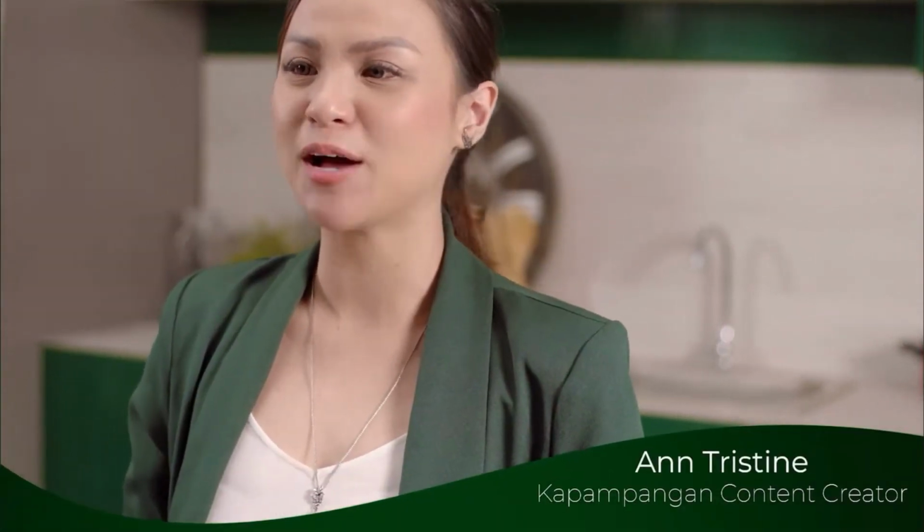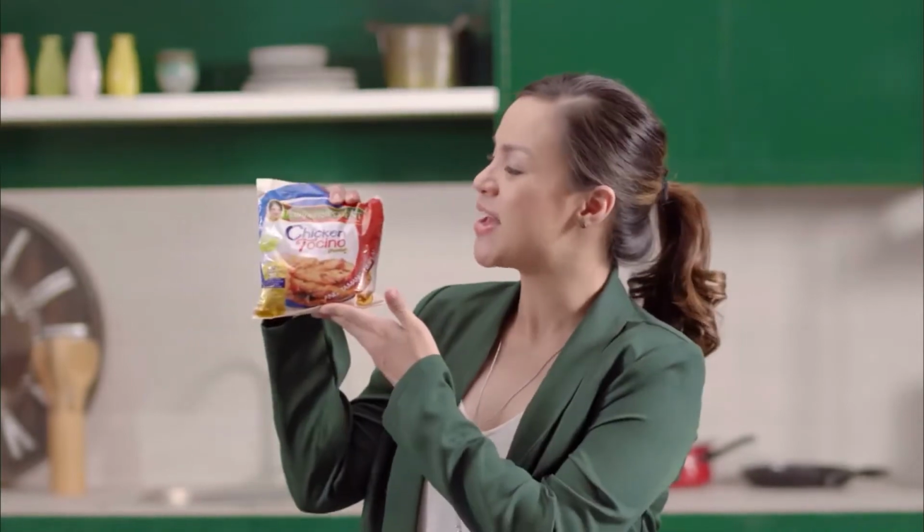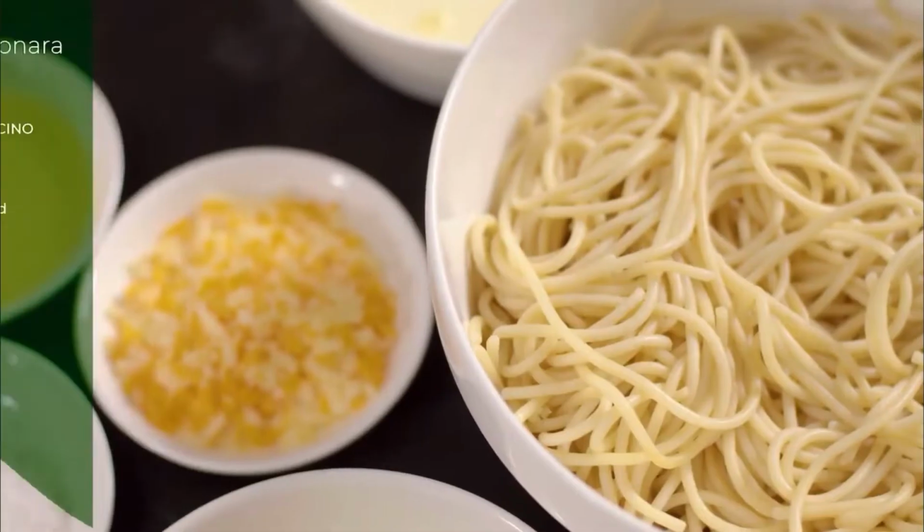Welcome to Pampanga's Best Kitchen. I'm Tristine, and today I'm going to share with you a very simple recipe na sigurado ako kayang-kaya mo ring gawin at home. We are going to prepare Chicken Tocino Carbonara using Pampanga's Best Chicken Tocino.